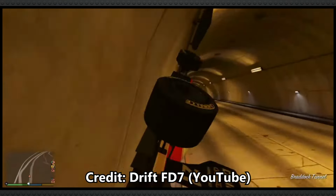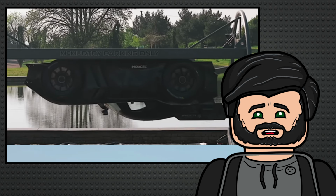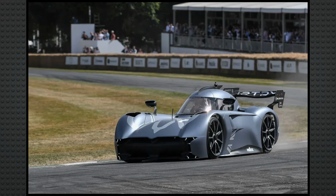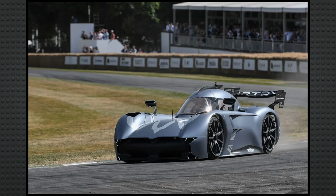Like, Formula 1 cars produce more downforce than they weigh, so theoretically it could drive upside down, but we never got to actually see it tested in real life until now. It's just really cool, and I think the look of the car just suits a LEGO set perfectly too.